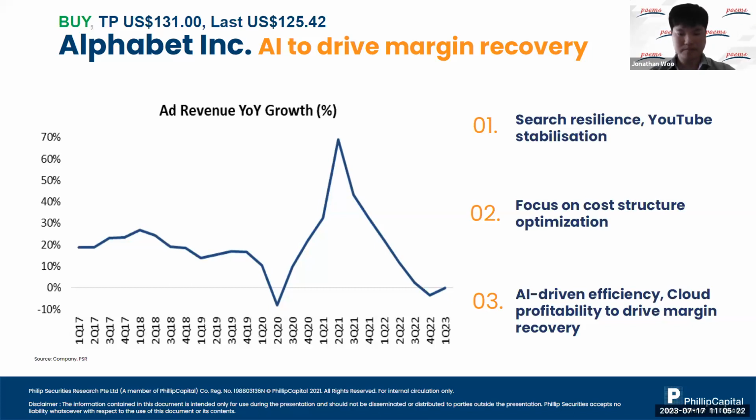And so for Alphabet, what we think is that a lot of the negativity in terms of ad revenue is more or less over. And so we should be able to see some sort of pickup in terms of overall growth moving forward. The second point is that they have actually focused quite significantly on improving its cost structure. So they've laid off about 5 or 6% of their workforce. They've also consolidated a lot of office facilities and reduced a lot of their capex. In terms of our own forecast, we actually reduced 2023 estimated capex by about 17%. So it's quite a significant reduction in terms of expenditure, and this should help margins recover a little bit.